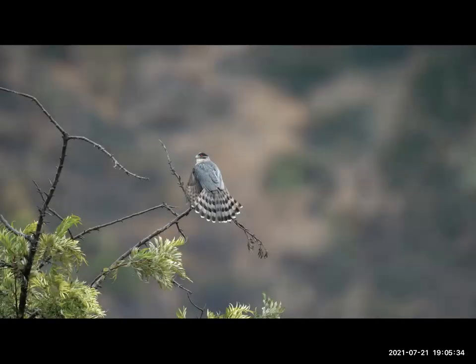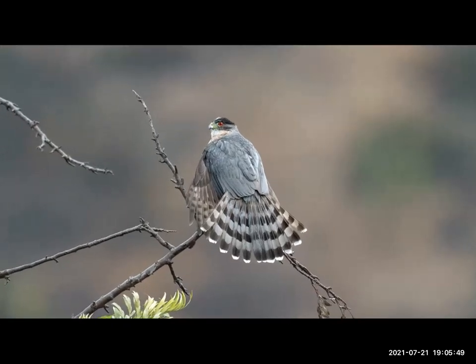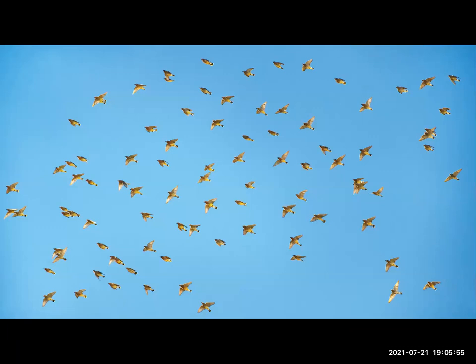Awe-inspiring encounters with mountain lions aside, our gardens are alive with special moments every day. I encourage you to take the time to sit quietly and observe. Special moments are sure to reveal themselves, like an adult Cooper's hawk drying its feathers after a morning shower, or a flock of cedar waxwings moving north in spring.